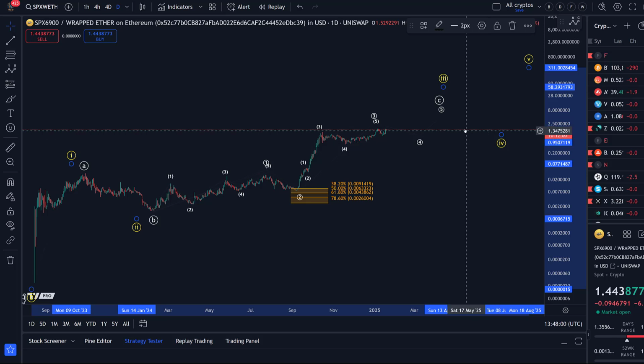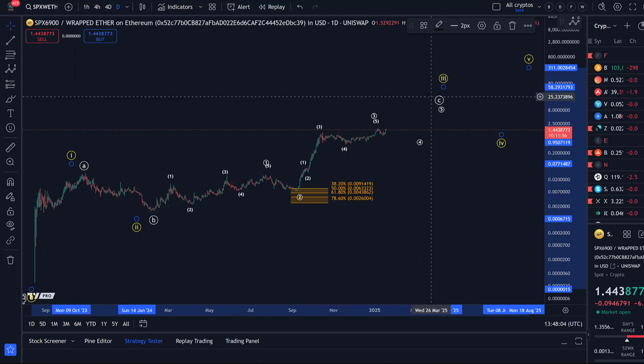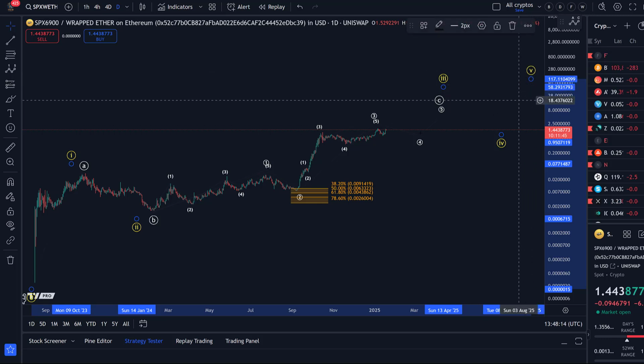Very, very important, because a lot of these coins top after 3 waves. This is sort of in line with Bitcoin's chart at the moment, but the additional 4-5 is nice to have, but might never materialize. It's very important to understand. Many coins top after 3 waves, which means either way, the risk will be very, very high once this move to the upside is complete. I'm talking about the move up here in this C wave.